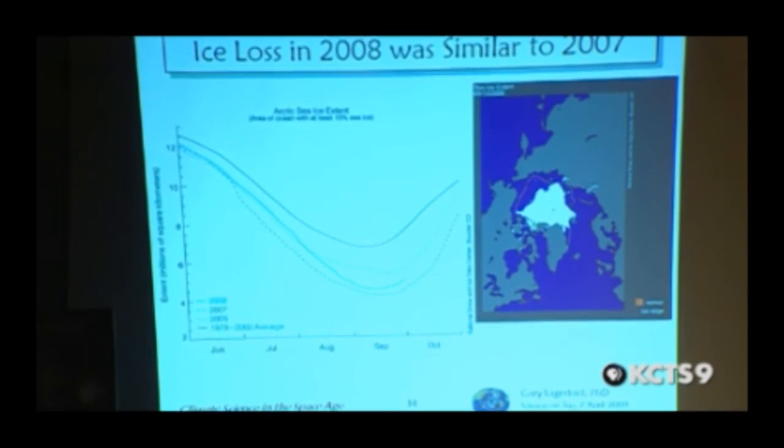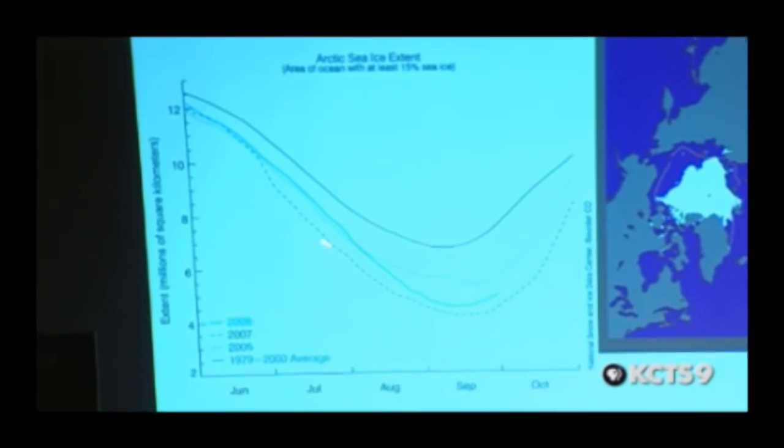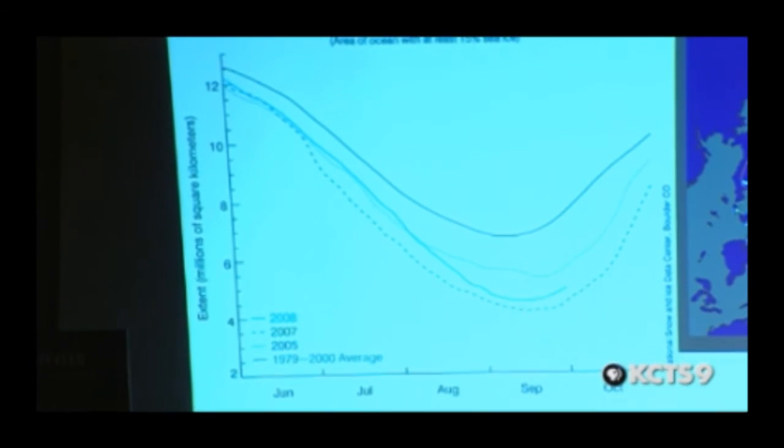In 2008, this is just a diagram of how the sea ice cover varies over the seasons during the summertime, June, July, August, September, October. This is the average curve right here based on the last 25 or 30 years of data. The dashed line is what it was in 2007, which was the lowest one on record. And in 2008, as you can see, it was very similar to that.